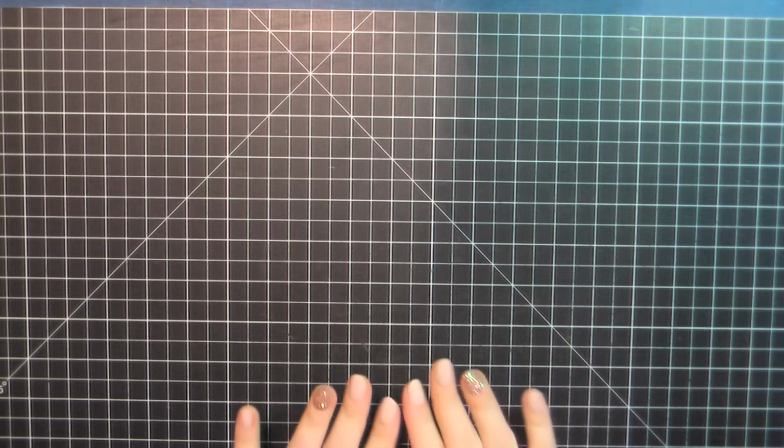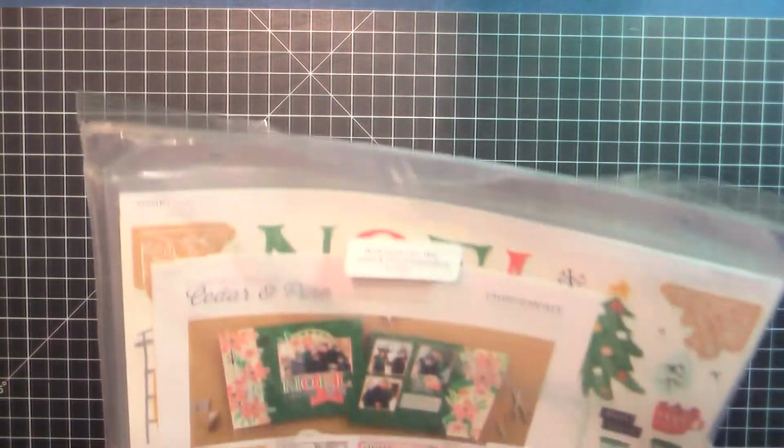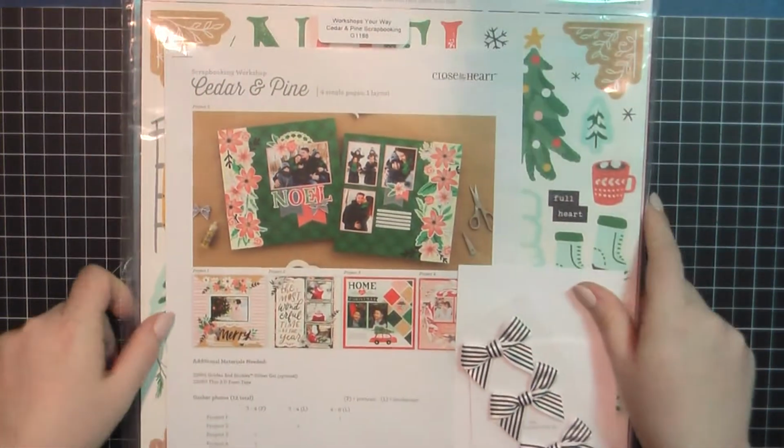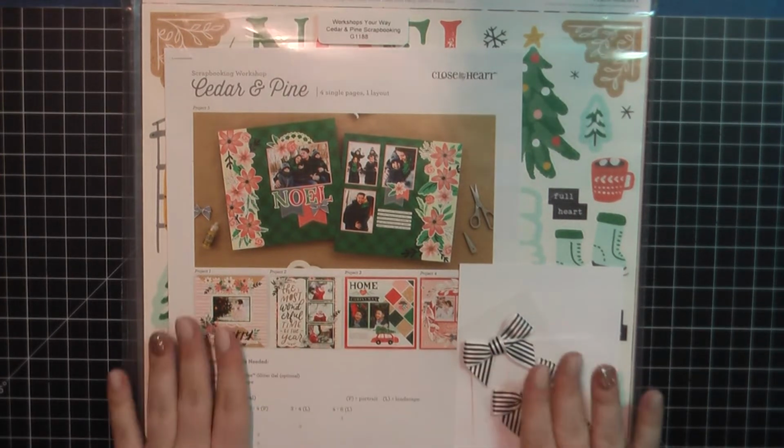Now, as I was looking through it, again, I mentioned I fell in love with this particular line of their pattern papers. So I have also picked up that I'm going to do for you one of the project kits. And I've set this off to the side because I didn't want to confuse you as to what's included in what. So everything that I'm showing you now is what is included in the Scrapbooking Workshop. They call this Workshop Your Way, and this is the Scrapbooking Kit.